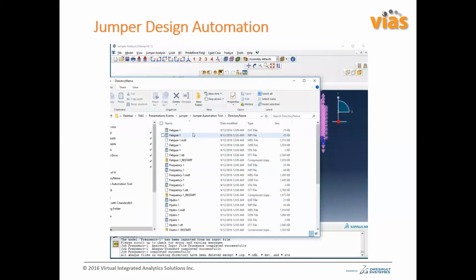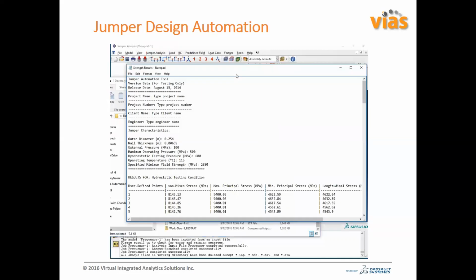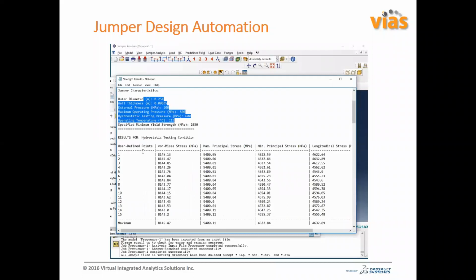So now, since we defined the working directory, we know where all the files are. And then this is the output. As you can see there, it says that it defines the software and everything, and then it also types in the project name, so you will know what project it is, who has run it, and all the information.